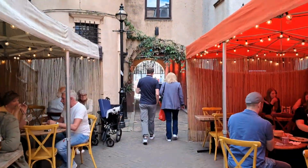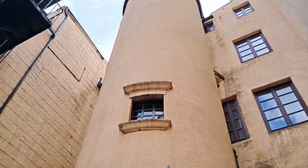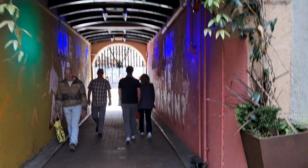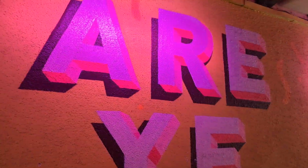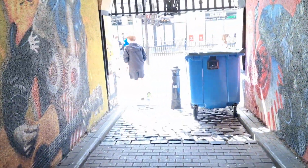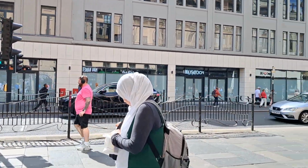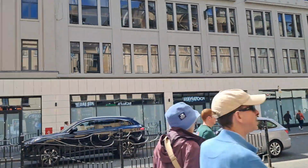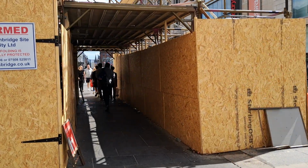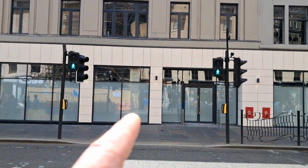And as we go out into the real world, that's smashing, isn't it? As we get out into the real world, we are slap bang in the middle of Glasgow town centre on Argyle Street, the main shopping drag. You know what, for a Saturday afternoon at 1 in the afternoon, it doesn't look too busy, does it? Right, so is that an empty shop?